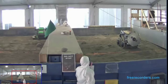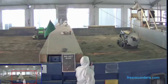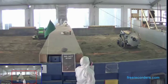Maybe if we started cheering for these robots, they would wake up and do some work. Let's hear it for NYU Poly and Texas A&M Corpus Christi. Four minutes into this competition.